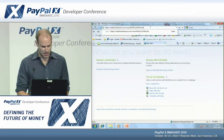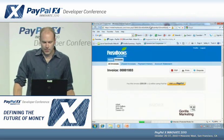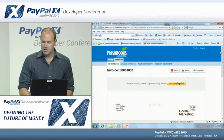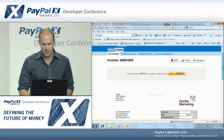I'm going to go and see my invoice, as well as some other useful stuff. So here I am. I've landed. I can see my invoice. I can download a PDF. I can print this thing. I can dispute it if I don't agree with the terms.